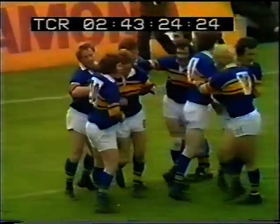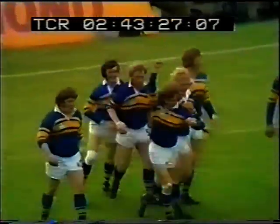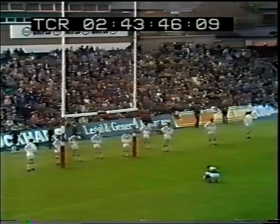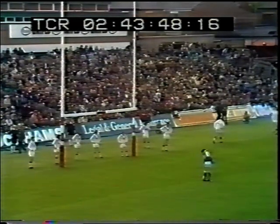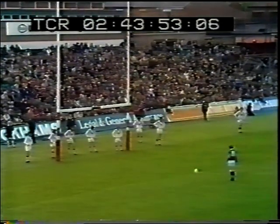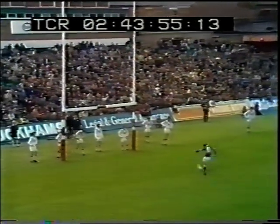Off Ray Batten, a couple of dummies and a left side step, the delighted lad who left Featherstone Rovers to join Leeds. There it is, coming in again off the left foot. 5-0. And John Holmes to kick. 7-0. Well, that was a good stand-off half try, David.